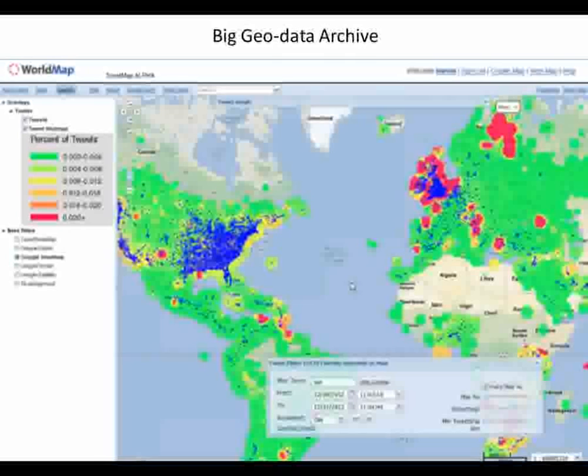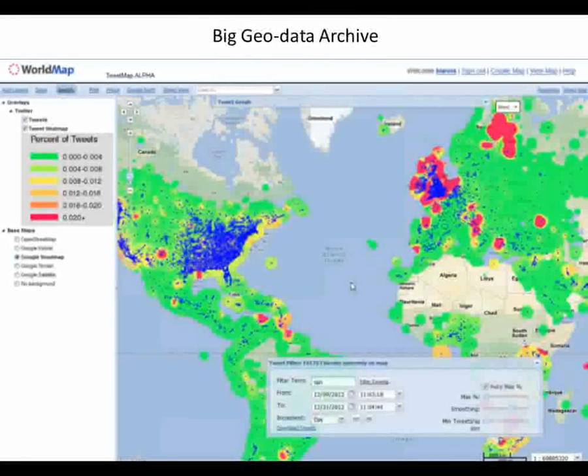The Big Geodata Archive is about lowering the barrier for researchers and others to access big geospatial data, which is right now pretty hard to obtain, let alone slice, dice, or visualize. And so we're starting out with tweets, which we've been harvesting now.